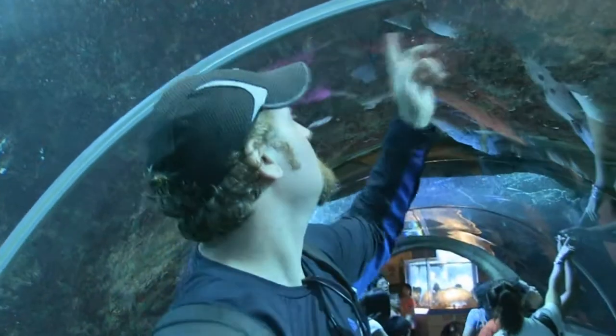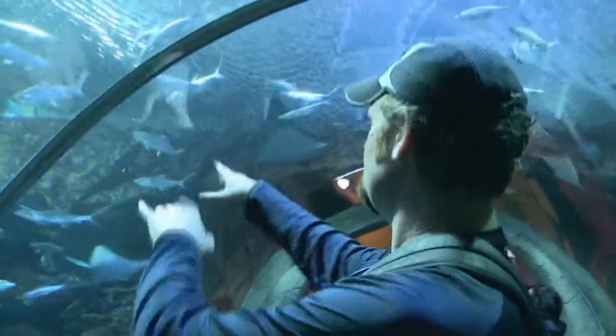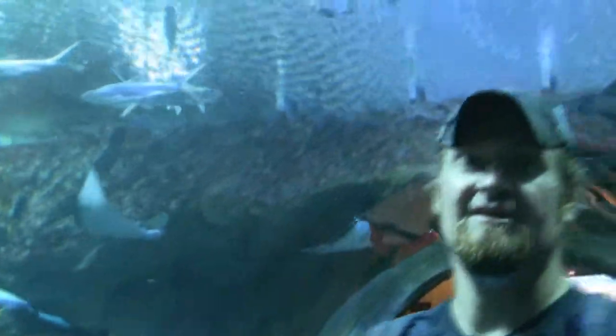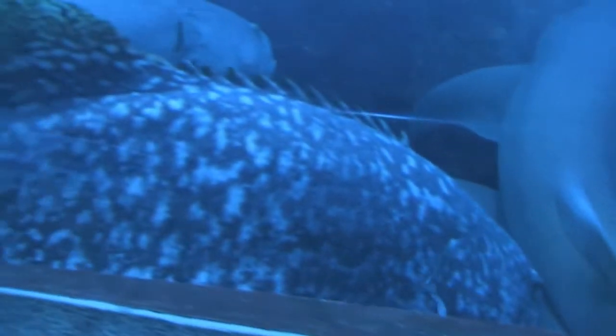It's really amazing. There's reef sharks, silver tip sharks, and nurse sharks, and there's groupers. There's also stingrays, and these tiny little bonefish and silverfish. It's really amazing.